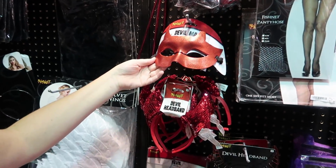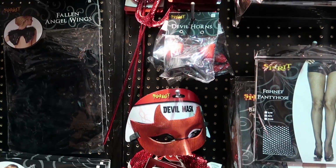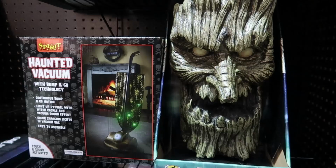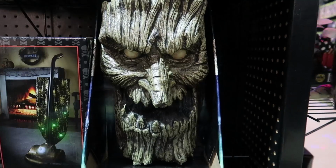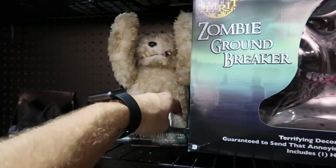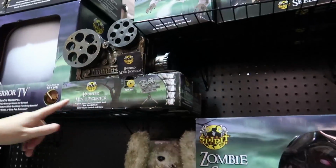So we found some devil stuff, which is very different from the devil costume that we saw in the museum. Let's see if we can find one closer to the one we found. Yeah, I think this scary tree is very scary, but also I really want a haunted vacuum. Oh wait, do you put this on a tree? I think so. And then your tree has got the spirit on it? Yeah. Oh, this is that scary bear. Does it work? Oh, the batteries are dead. Dang. Oh, look at this. Yeah, try it.